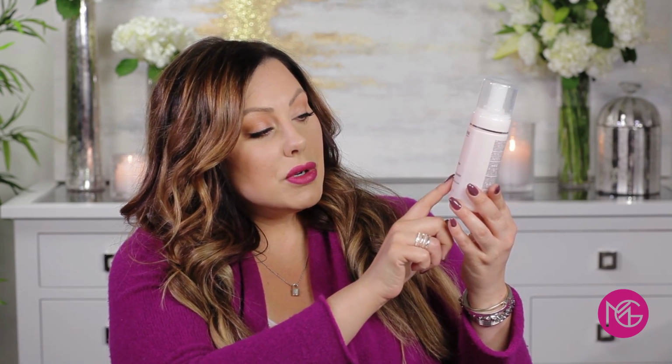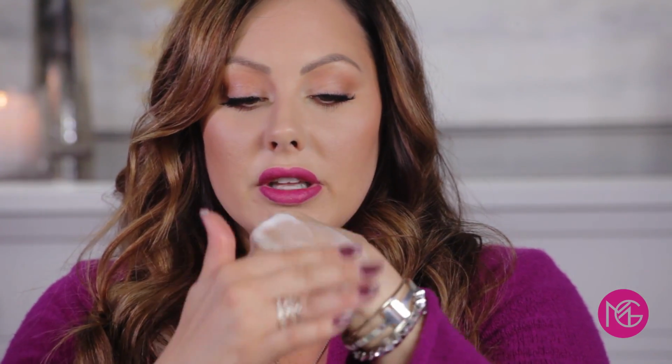They have this mousse cleanser, and you just pump the mousse, and it's so lightweight when you go to clear it off, and it just wipes all of your makeup off, but it doesn't leave a residue behind. It's just very fresh and clean, but it doesn't strip your skin at all. So I love, love, love that.